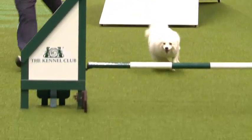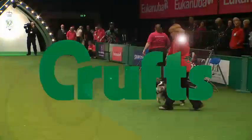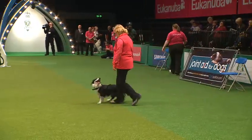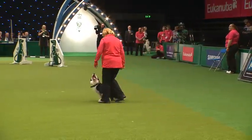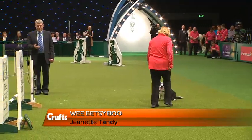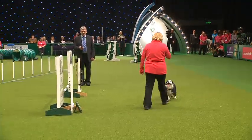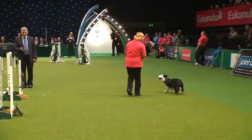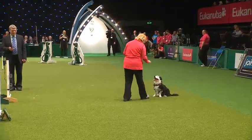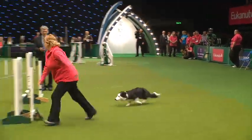Okay, next we have Betsy. And Betsy is actually a Border Collie cross. She's just a collie with short legs. She's lovely, isn't she? She's called Wee Betsy Boo. And apparently she's the mistake of a mating between a Jack Russell and a farm collie. But she's absolutely lovely, and I can assure you she can run.